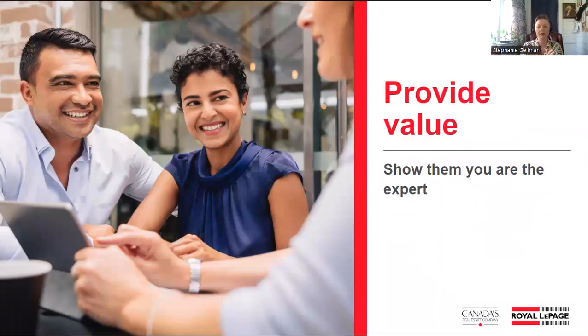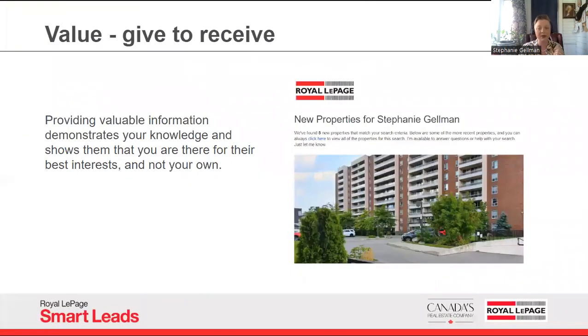We've gone over the first 2 principles of closing more leads, speed and persistence, right? Now, the last key is to provide value, because we need to stand out from everybody else that's vying for our leads' attention. Providing valuable information demonstrates your knowledge, right? It shows the leads that you're there for their best interests and not your own, okay?